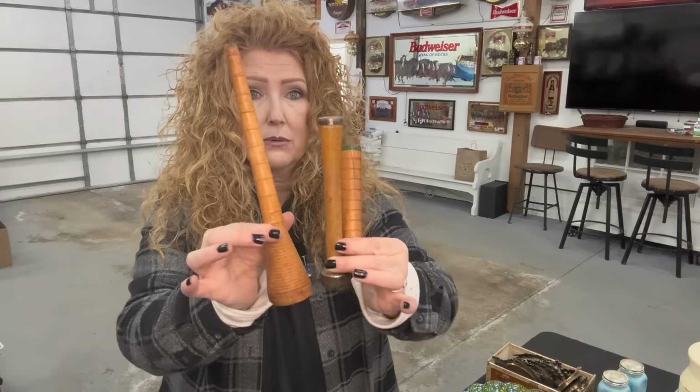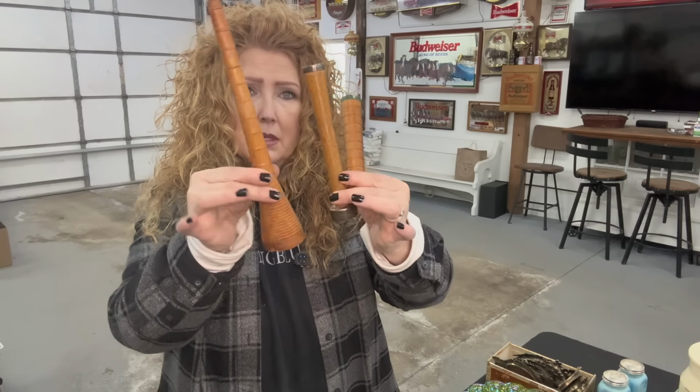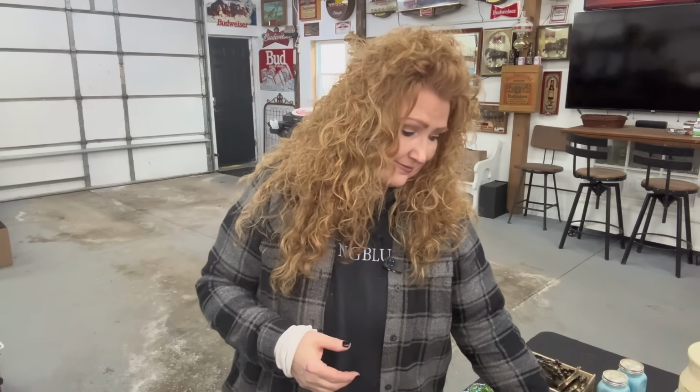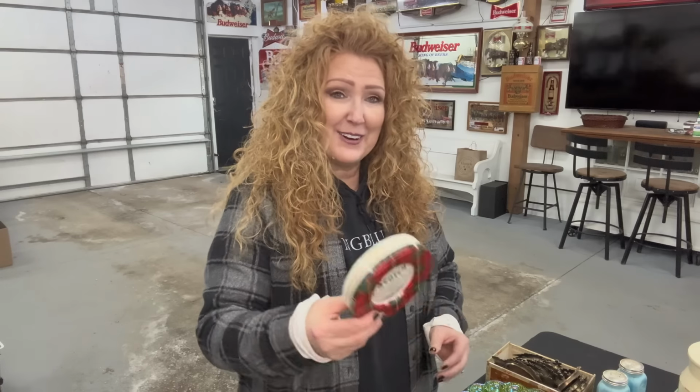I did get these 3 spools. And then I did get, I'm not going to unwrap, Chris did want those, the Budweiser sconces, but the guy wrapped them up and I don't want to unwrap them. I want it to be like a present for him when he unwraps them, because he doesn't get to go because he's our insurance winner.